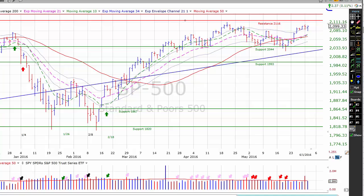After opening lower, the S&P yesterday closed up 2.37 points, or just over 0.1%. We continue to struggle with resistance in the 2100 area. We closed at 2099. Closed near the top of the daily trading range, which again, coupled with the lower open, is a bullish indication. Trading volume came in just a little bit below average and below the prior day.